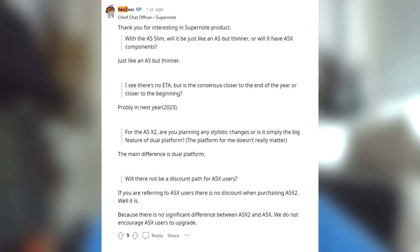Well, I'm not sure what that means. I think that there's not going to be a discount because here's an incredible sentence. Because there is no significant difference between A5X2 and A5X, we do not encourage A5X users to upgrade. Just think about the level of honesty and transparency here. Imagine Apple saying, yeah, you don't need to upgrade to the next phone because it's the same thing.